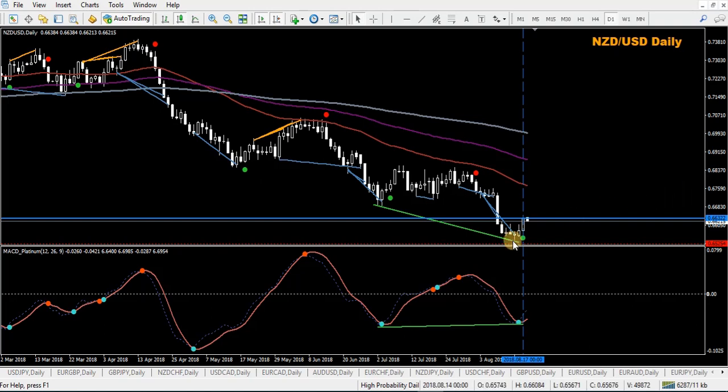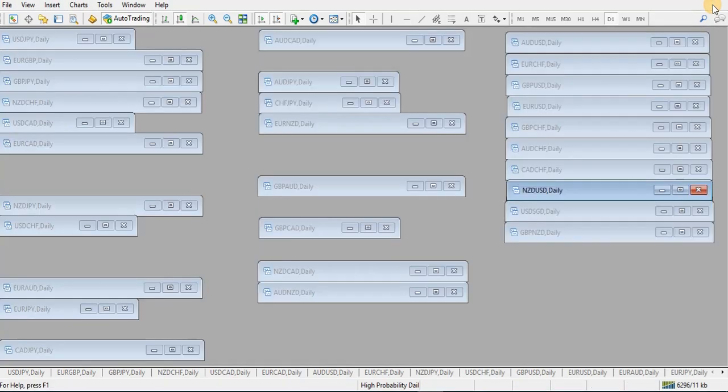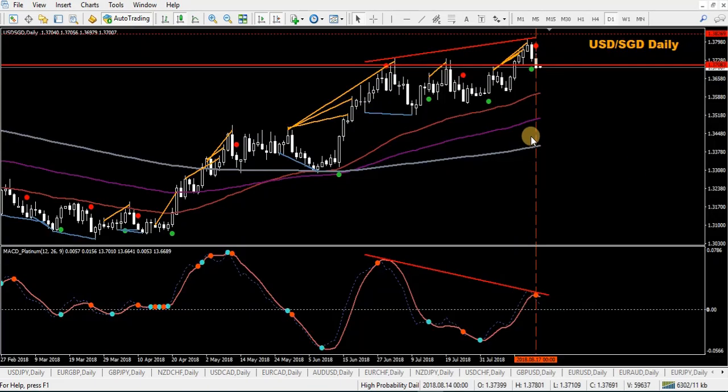New Zealand USD, took the buy this morning, similar to the other USD pairs. High risk into the MAs, regular bullish divergence. So New Zealand, Kiwi Bull. And USD Singapore dollar, same as the other ones except it's a sell, regular bearish divergence, higher highs on price, lower highs on MACD. Look, you can see it's obvious divergence there. Into the MAs, high risk trade, stop in place.